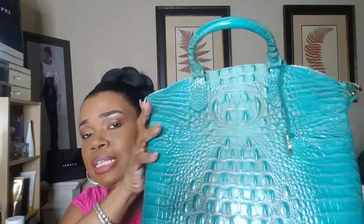This is my Brahmin bag. This is my latest Brahmin bag. This is baby number 10. And this is what baby looks like. To free myself of judgment, I'm gonna take that price tag off of it, just so when the urge or the need for you to judge me hits you, you won't know how much I paid for my stuff. Okay, all right, so this is what it is.